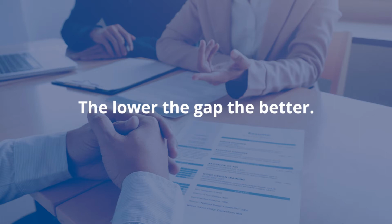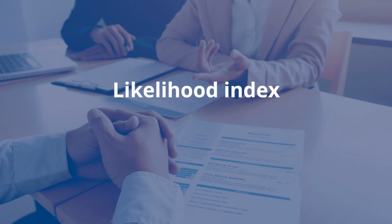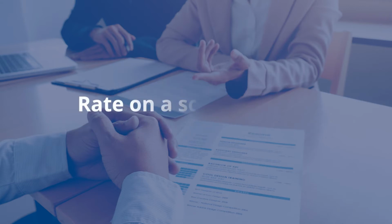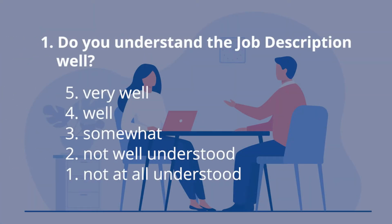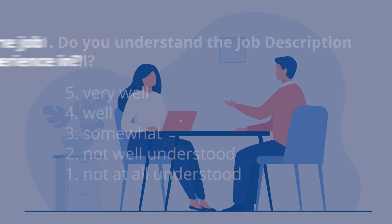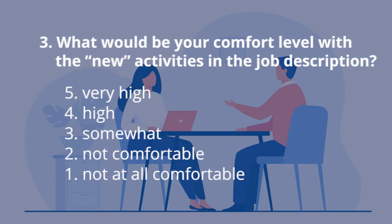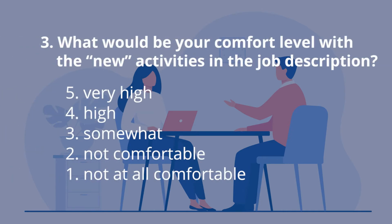At this stage, we'll get you to answer the following questions to arrive at the likelihood index. The likelihood index gives the probability of how likely you are to get the job. Rate on a scale of 1 to 5. Question 1. Do you understand the job description well? Question 2. What percentage of the activities of the job description do you have experience in? What would be your comfort level with the new activities in the job description?